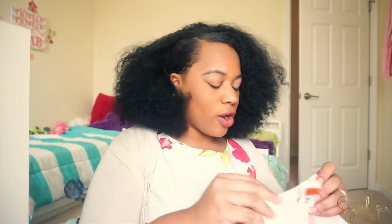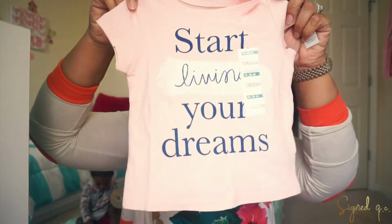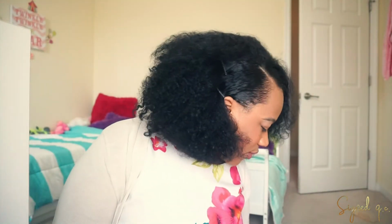I also got her some of their graphic tees, which we all know. This one just says, start living your dreams. I just thought that one was really cute. One thing I can say about Old Navy's graphic tees is they don't last. They wear out. I've been buying them for the girls for years, and they don't last, but they're cheap, so I don't really mind. When I start washing them, they get faded, the necks get stretched out, the arms, everything. Their graphic tees are not high quality. But if you really want a high quality graphic tee, go to Target. I think their Cat and Jack graphic tees are a little bit more high quality, but I still buy the Old Navy ones because they're really cute, but I buy them in moderation.